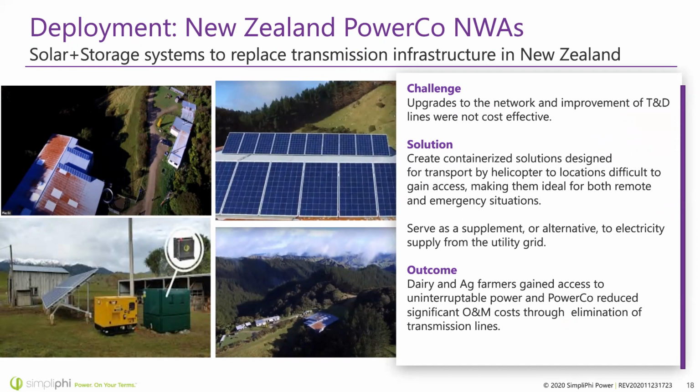And the first one is over in New Zealand, where we worked with PowerCo. The challenge there, similar to situations throughout Australia that I've worked on over the years, was that upgrading the network and improvement of the lines were just not cost effective. It would have been an incredible amount of money to build out the lines to that site. And what we came up with in working with PowerCo is to create containerized solutions.